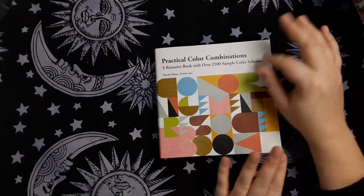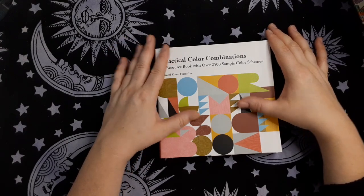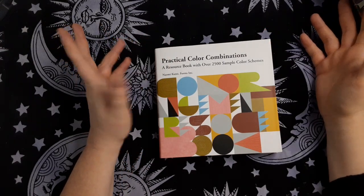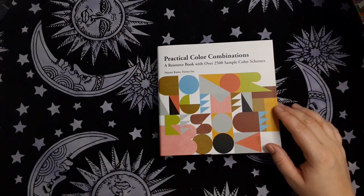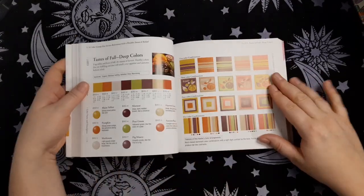And I was like, what? So I Googled it. Found out now all of a sudden it's on Amazon for a decent price. I think I ordered this one for like $25. So you can get this book now if you've been looking for it. I guess they did another print. It's by Naomi Kuno, and this book is really cool.